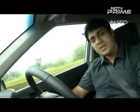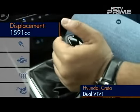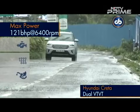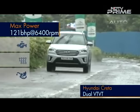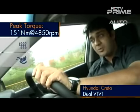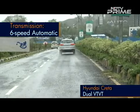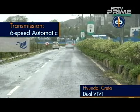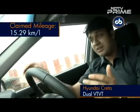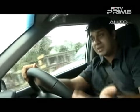Well, it's a 6-speed torque converter, and the gear shifts are pretty nice because they shift seamlessly. What is also important is the fuel efficiency figure is the same as in the manual. So that's 15.29 kilometers per litre. And it's quite amazing considering that it's an automatic gearbox. So we've seen how the evolution has begun. So expect more customers to actually go in for something like a Creta automatic.